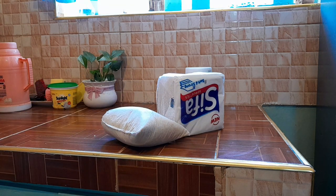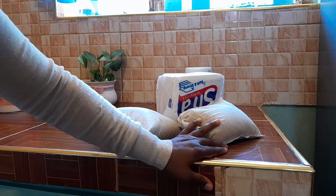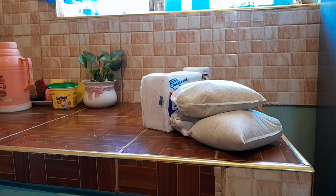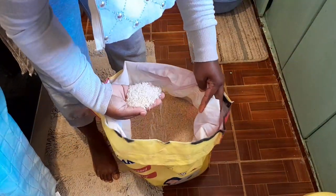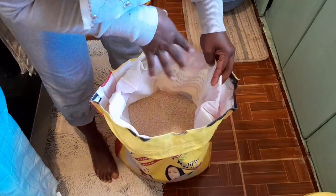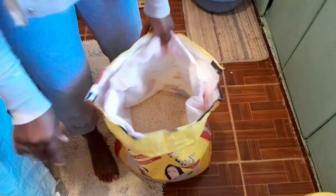3 kgs, and then I got 3 kgs of sugar. 1 kg was going for 190 shillings, so I thought, why not, it's cheaper. So I got 3 kgs, and then all this in here. This is rice. This time I went for pishori, and these are 15 kgs. These are all 15 kgs of rice. So I think for the next 2-3 months, I don't think I'm going to be buying rice.